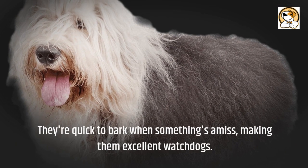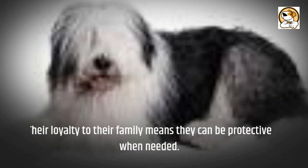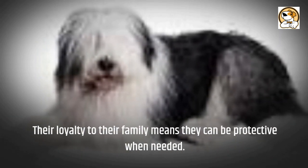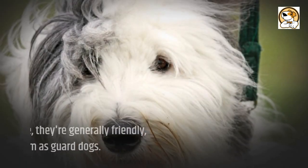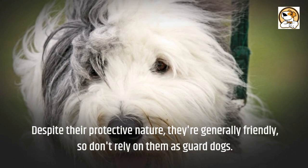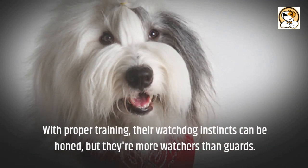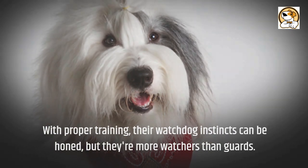They're quick to bark when something's amiss, making them excellent watchdogs. Their loyalty to their family means they can be protective when needed. Despite their protective nature, they're generally friendly, so don't rely on them as guard dogs. With proper training, their watchdog instincts can be honed, but they're more watchers than guards.